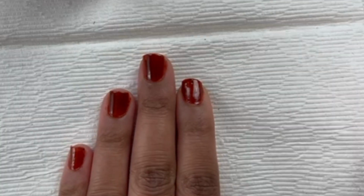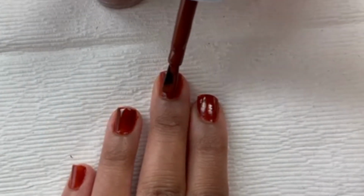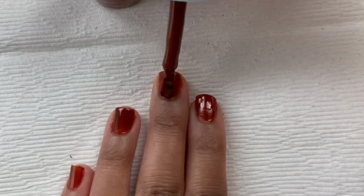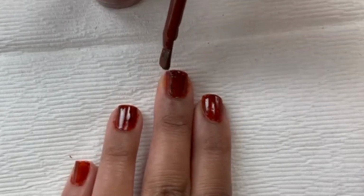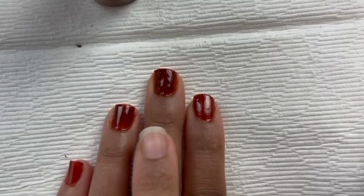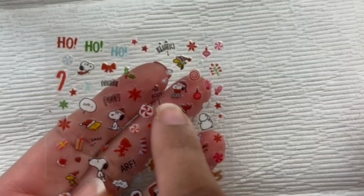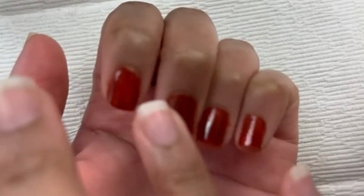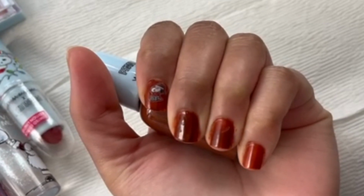Here's what my nails currently look like. Again, we have one coat. I'm gonna apply a second coat to my middle finger. Again, we have 2 coats, one coat, one coat, one coat. I think I'll go with this Snoopy sticker. My nails dried up pretty fast. Let's apply the nail sticker. I'll apply it on my index finger. Here's what the nail sticker looks like.